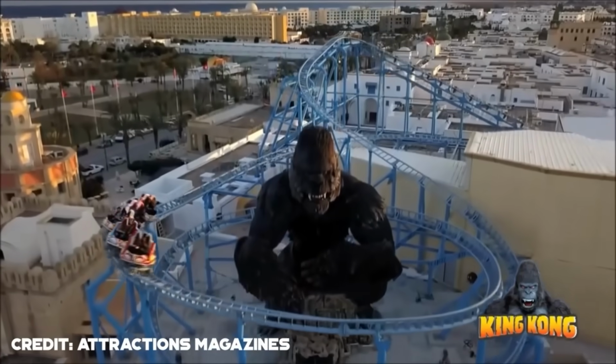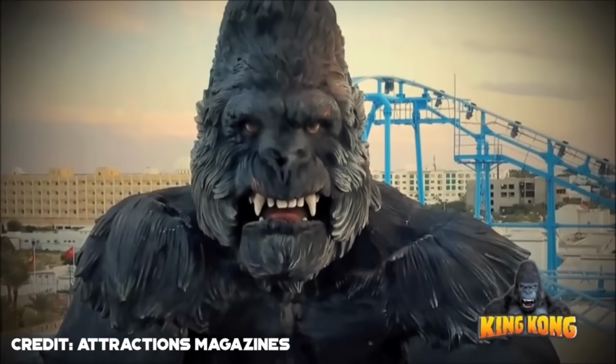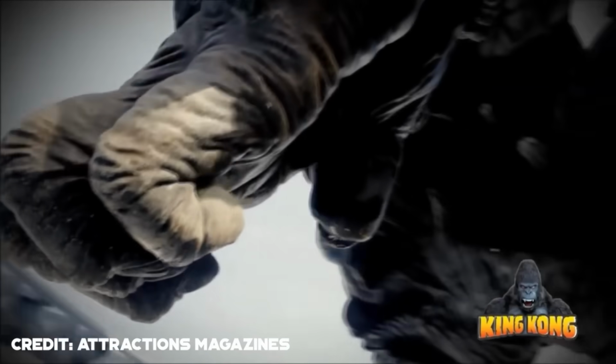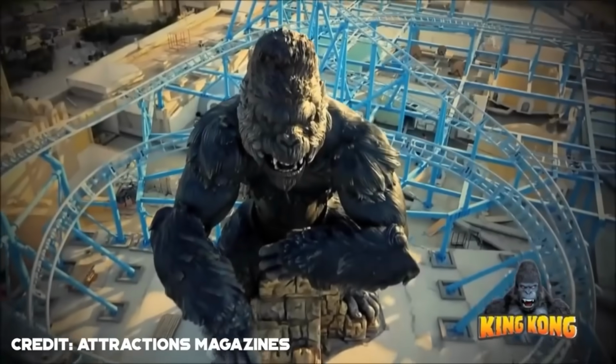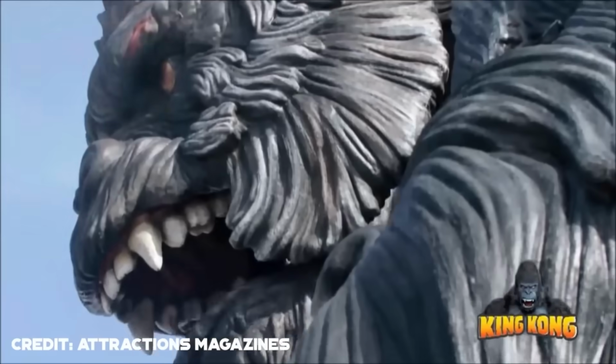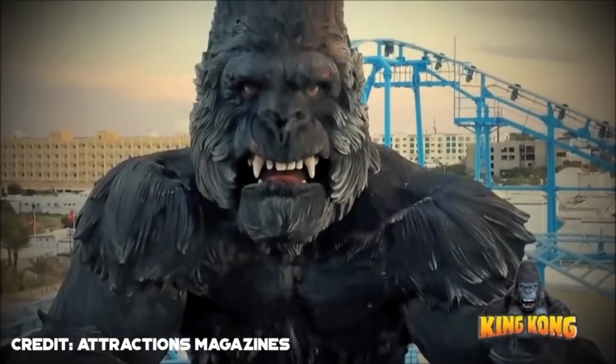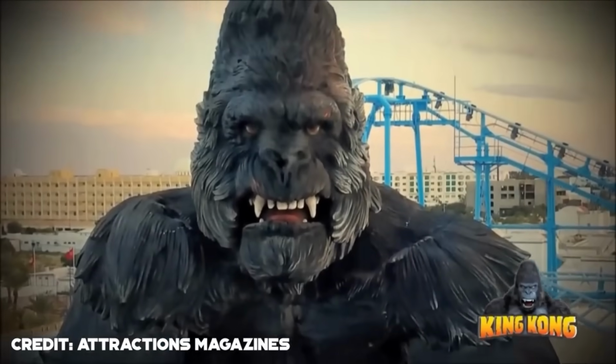While it might not move around a lot, the size of the animatronic is imposing. Every once in a while, King Kong stands up to its full height, raises its arms, and thumps its chest angrily, while its head turns and its mouth opens, emitting an ear-splitting roar. Guests will even see the ape's hot breath pour from its nostrils.